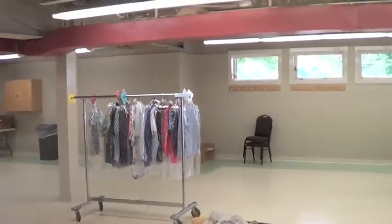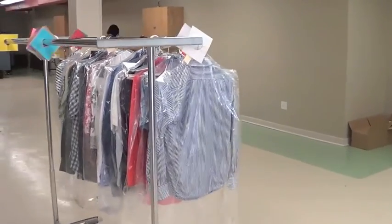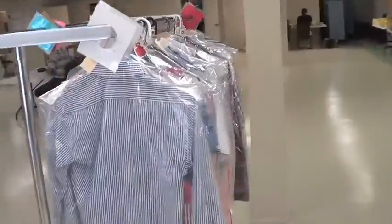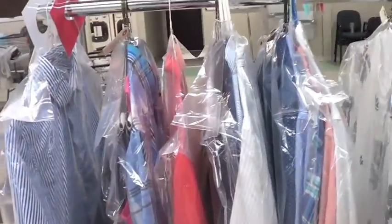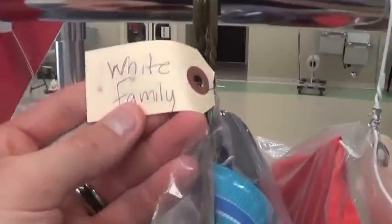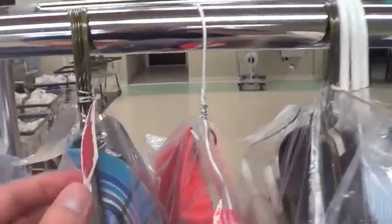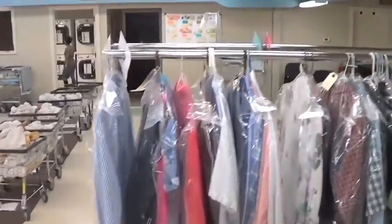Lastly, over here we hang, which we'll get to. We hang clothes that are nicer, button-down shirts, dress pants, things like that. We'll hang them, and then they have name tags, color-coded based off of where they're going back to. And so we have that.